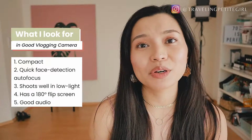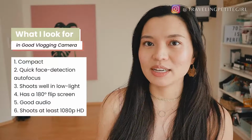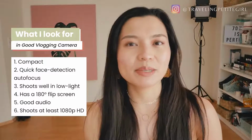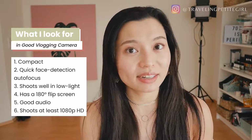And the last thing I look for, which is what most cameras have today, is that it shoots at least 1080p HD. Shooting at 4K is not really required, but it's always nice to have, especially as technology keeps updating. Monitors are now switching from 1080p to 4K. It's not a standard yet, but it is heading in that direction.